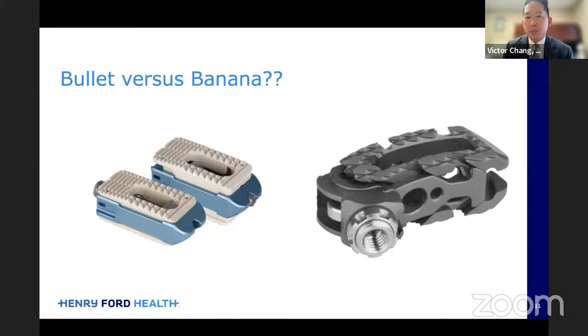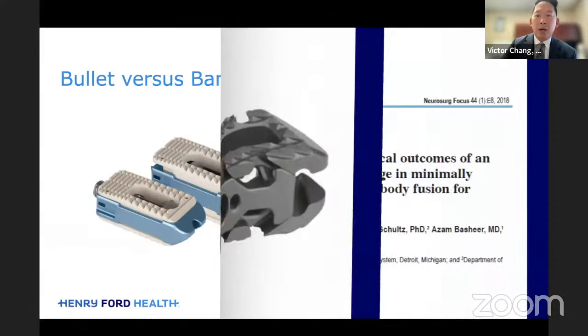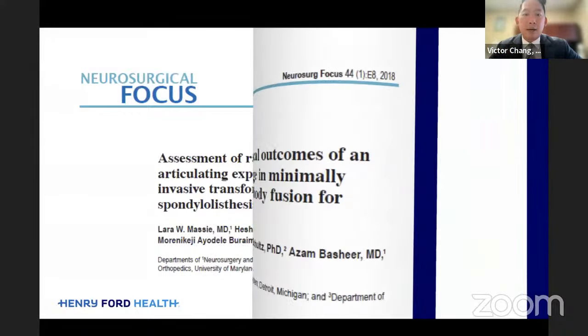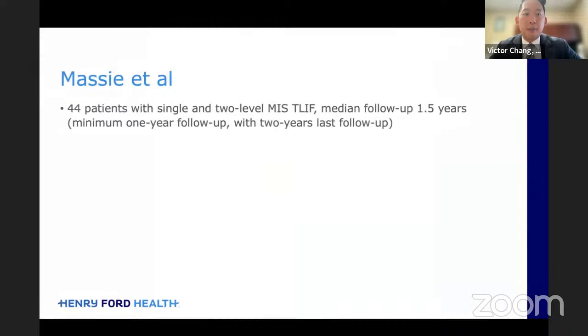In my practice, we use an expandable banana cage where this sits more anteriorly and is oriented horizontally. We first published about this in 2018, assessing the radiographic and clinical outcomes for these types of cages. The cage is able to articulate, but also expand. This is done in a minimally invasive approach, though it can be done open as well.